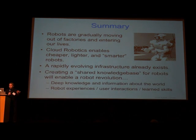And by creating this shared knowledge base, I believe it can enable a robot revolution by having experiences, user interactions, and learned skills shared among all of these cloud-connected robots. Finally, I don't know how many people have used Google Now before if you have an Android phone, but just in case you haven't seen it, I can say something to my phone.